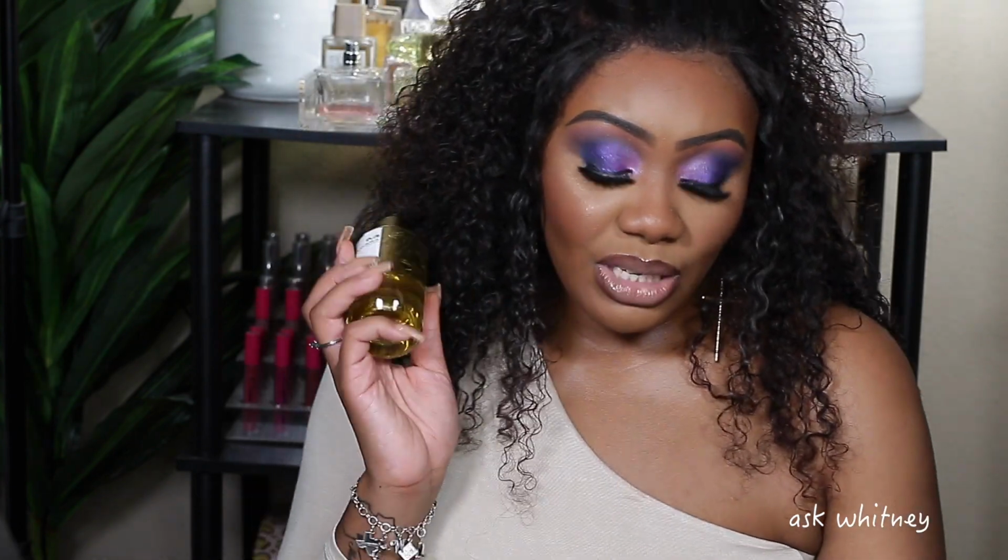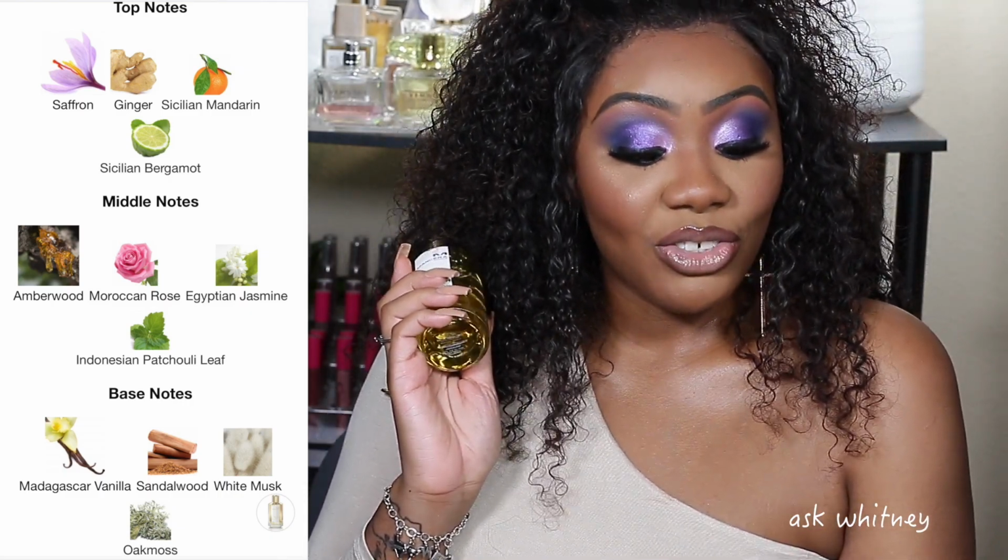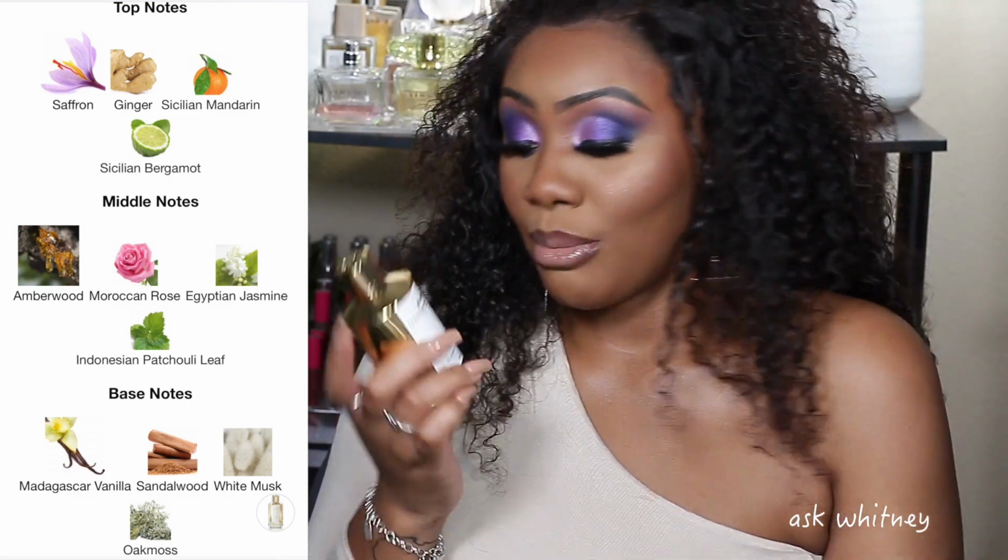Okay, so now I have one perfume left, and I think everyone knows this one from this brand, and this is Mancera's Instant Crush. Okay, so the top notes in this are saffron, ginger, Sicilian mandarin, and Sicilian bergamot.